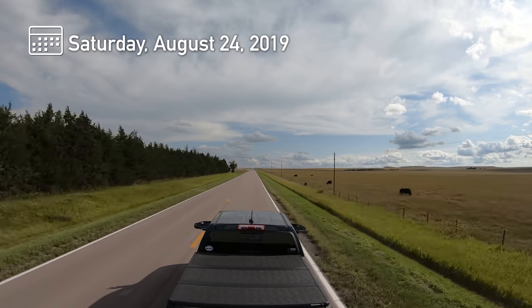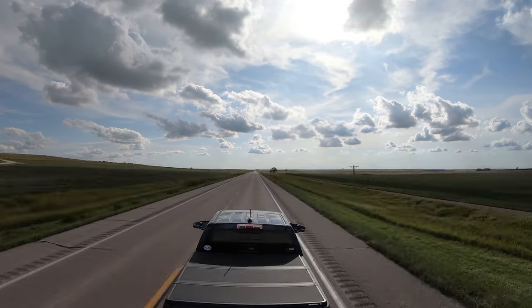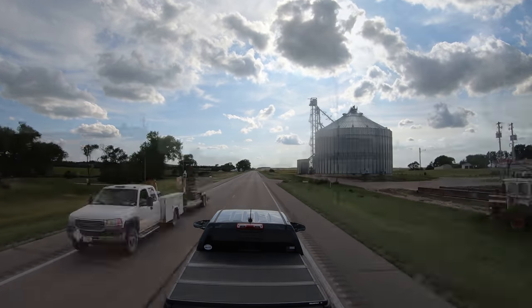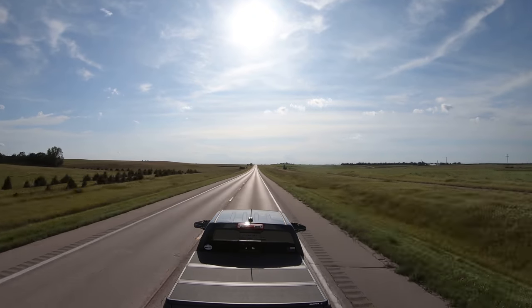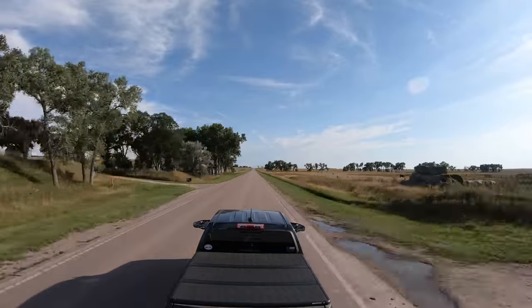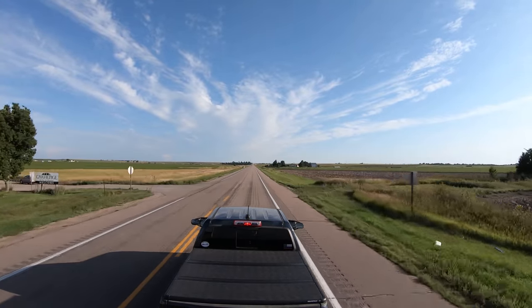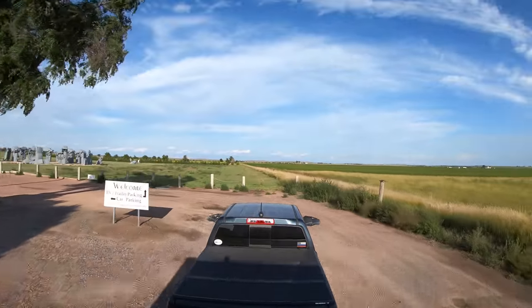Our first stop is going to be near the town of Alliance. And fun fact, it was around this area that we had originally planned to see the total solar eclipse of 2017. We eventually settled for Western Kentucky because of the weather, but yes, Alliance was on the radar since then. Today, however, we are going to visit a famous roadside attraction here called Carhenge.